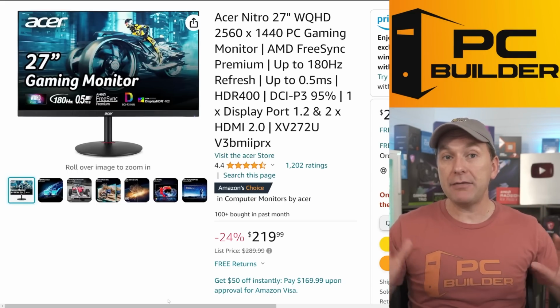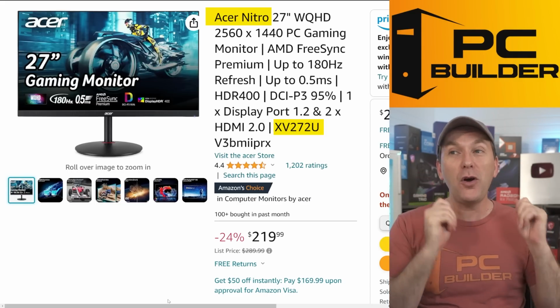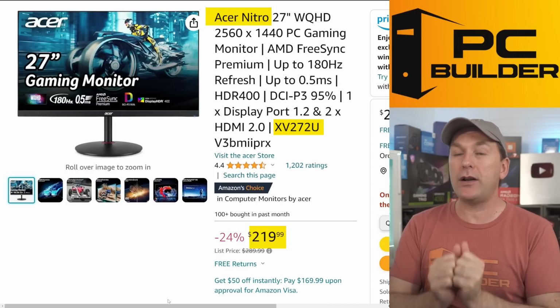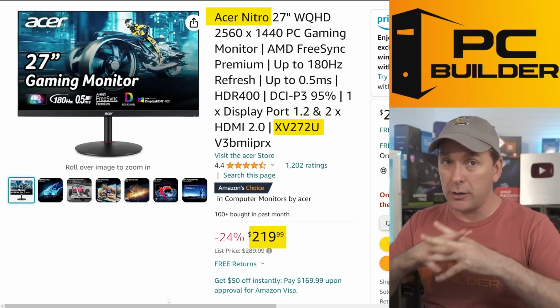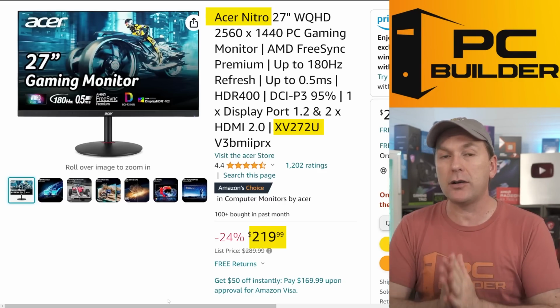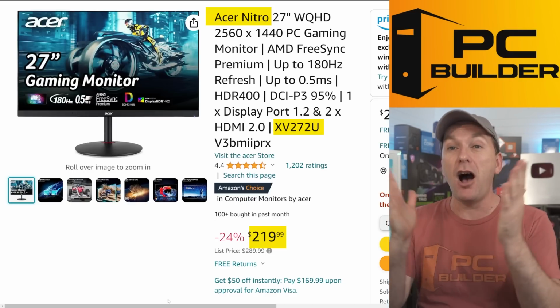If you absolutely have to have that flat IPS 1440p gaming monitor, go no further than the Acer Nitro XV272U, back in stock at $220. I don't know what to tell you. Acer's just decided to undercut everybody else in the gaming monitor market right now at mid-range 1440p, and so they're basically selling this for a budget price, even though it's a mid-range monitor, and it's just hard to recommend anything else if you're looking for flat IPS other than this.